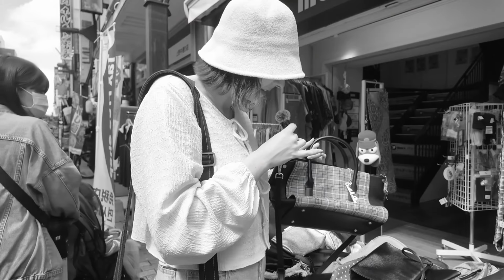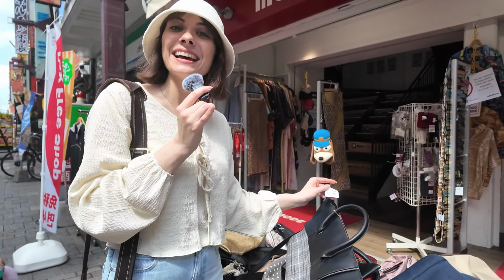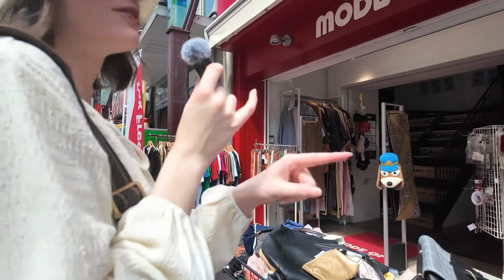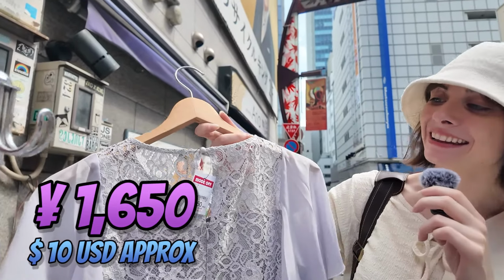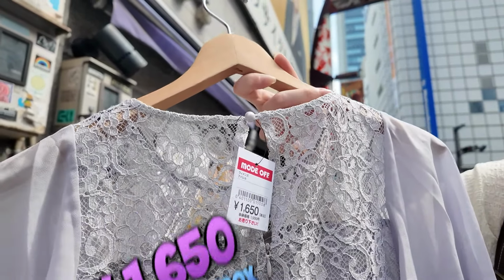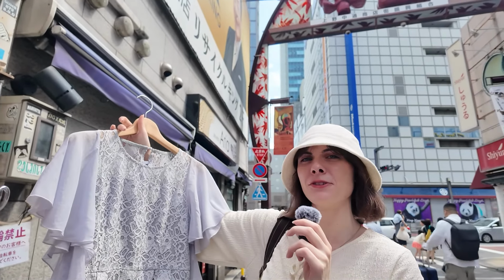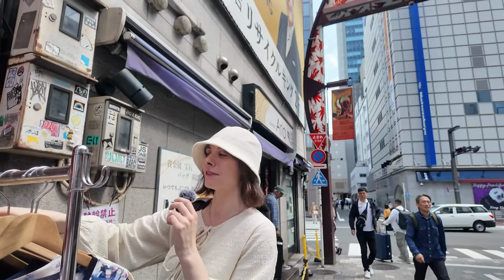This is B. I don't really know this one. Let's check the pricing though. Oh, look at that. Only 1,100 yen. That's super duper cheap for a really nice bag like this. There's also some clothing here as well. Wow, only 1,650 yen. That's also super duper cheap. Normally dresses like this that I see in Japan are roughly 2,000 to 3,000 yen. But this is a pretty good price, especially for a used product.